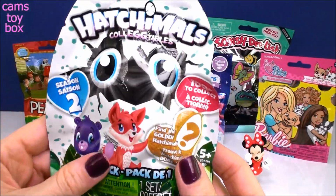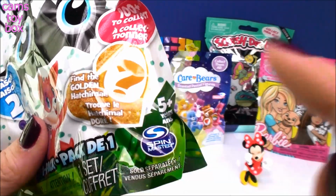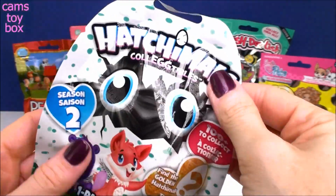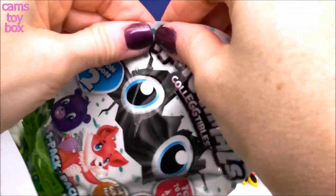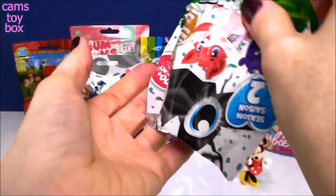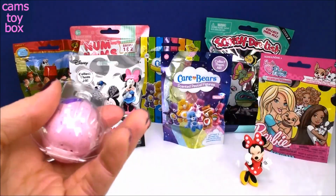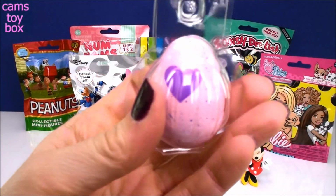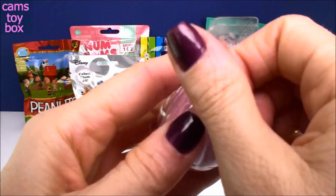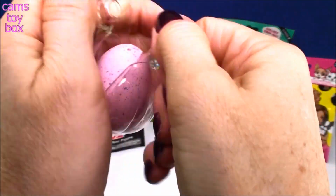All right, next, I love this. Hatchimals Collectibles Season 2. Look for the golden Hatchimal. I will go nuts if I ever find that golden Hatchimal. Let's see what we get. Oh, let's try this side. There we go. Okay, so I don't know if the egg is actually gold. I think it might be, but all the other eggs are pink. So I don't know if the golden one is a golden egg or if it's a pink egg with a golden Hatchimal. I really don't know.